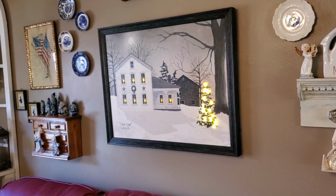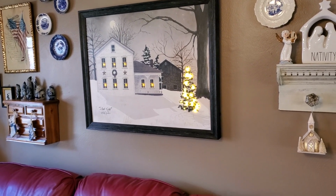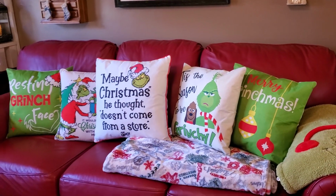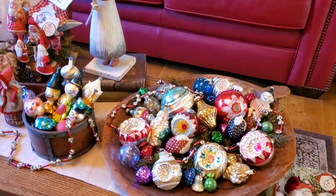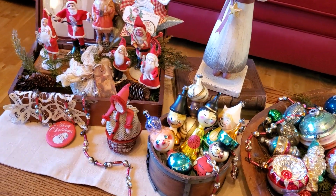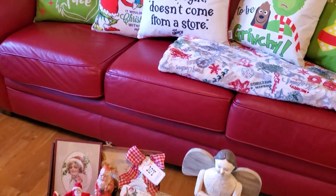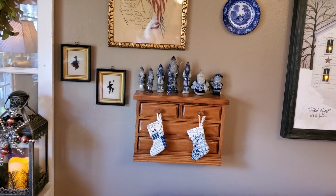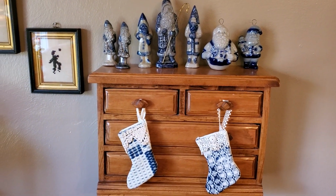And we love that wonderful old light-up Billy Jacobs farm. It's called Silent Night. And it's just gorgeous. And of course, lots of John's Grinchy pillows on the couch. And y'all saw the coffee table full of all this vintage goodness. Those beautiful, beautiful ornaments. And all these wonderful Santas. And my salt glaze Santa collection. And the little vintage coverlet stockings I made many years ago.